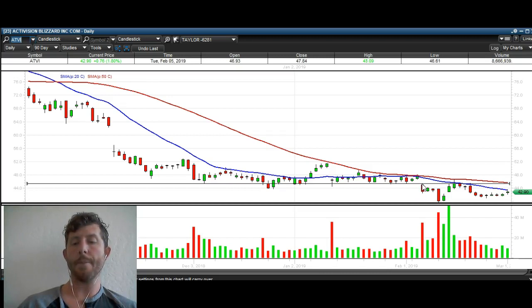Notice here, we gapped below it, and now it's a breakdown. Then we came up here and retested. Look at where we got rejected. Just the retest of that previous support, which is now resistance. Now we're just at a breakdown.